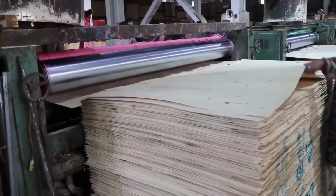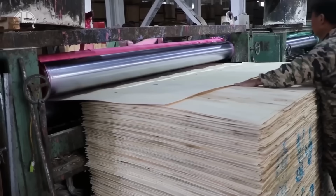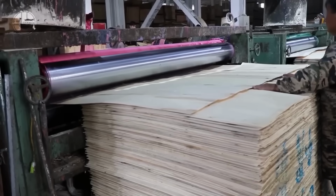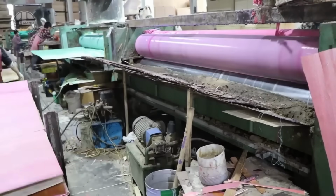The collected sheets of wood will be transferred over to this area. This is where workers will manually work with the products. They will need to load the sheets into these rollers to do the process of pressing. In pressing, they use high pressure to achieve the desired appearance or quality of the plywood.